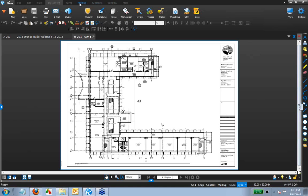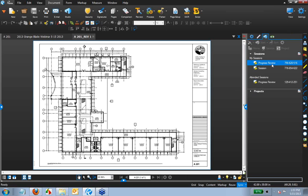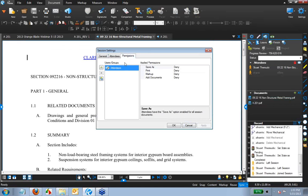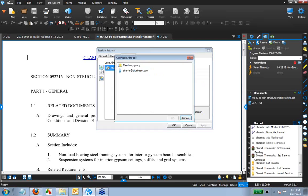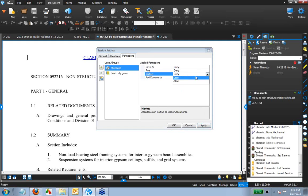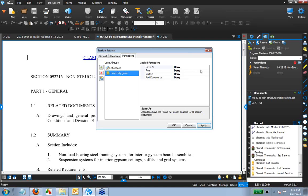Okay, great question. Yeah, so within the Studio environment, let's go back into that Studio session. I can adjust the permissions on a group level. So I can set one group to only have access to see markups in the session, or I can set another user group to have markup as well as print capabilities. So I set up a read-only group right here, which I'm going to have denied access to everything. And then the other group will have access to markup only. So anything else here, we're going to give you permissions to allow access. The read-only group just gets denied. So if you're in the read-only group, sorry, you get to see the session, but you can't do anything. If you're in the other group, the default activities are markup and add documents.